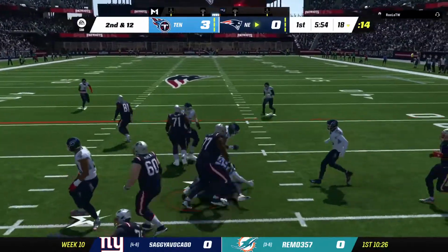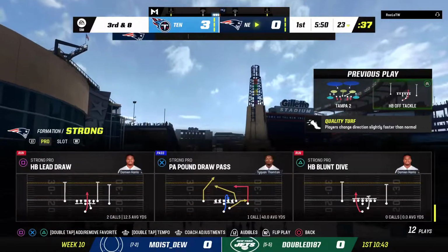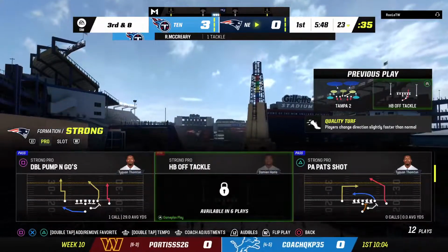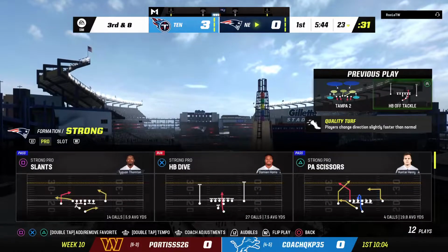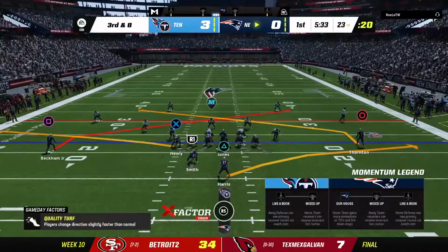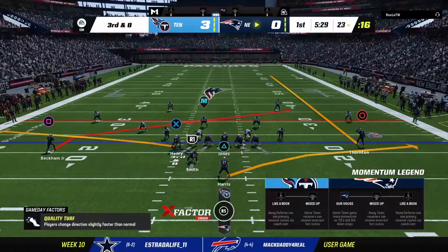They'll run with a former member of the Crimson Tide, Damien Harris. It'll be a 5-yard pickup there, so from 2nd and 13, they're back to a more manageable 3rd and 8. A quick burst there, and he nicely bit off a pretty decent gain. Got an extra defensive back out there for the Titans now here for 3rd down.